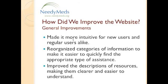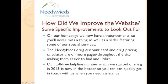We did reorganize some categories of information, again, to make it easier to quickly find the appropriate type of assistance. And we also improved the descriptions of our resources, again, especially for those new users, to come and really understand right away what kind of help is listed in a particular section. Some specific improvements to look out for.